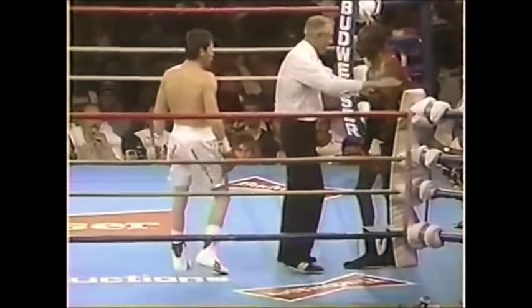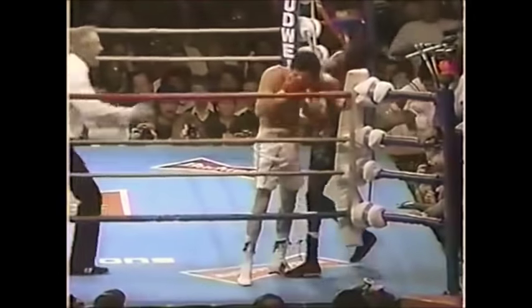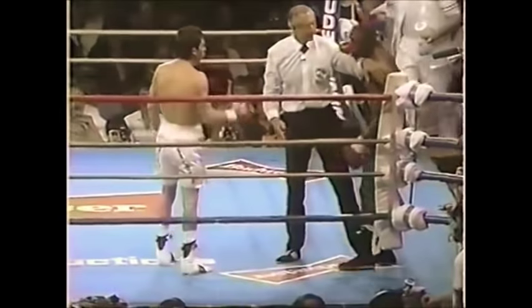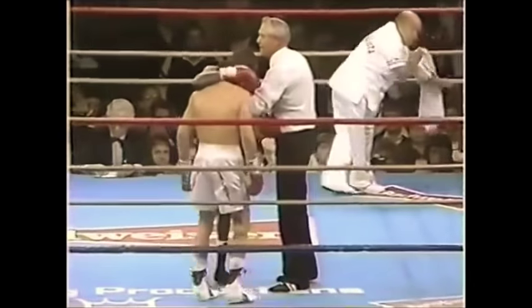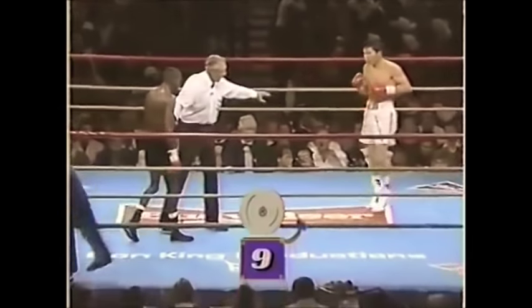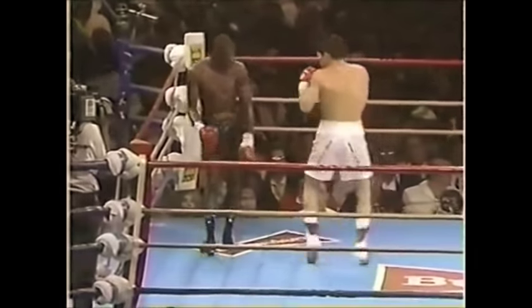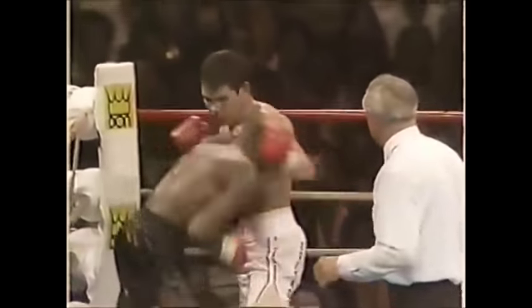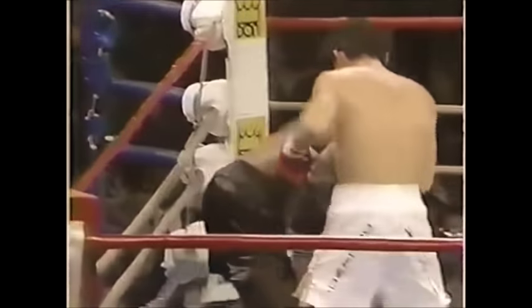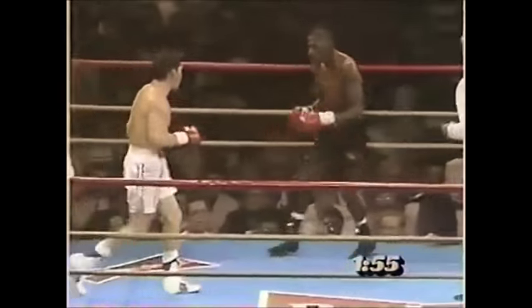You marvel at the sheer resolution of Julio Cesar Chavez. He won't be stopped from moving forward. They flurry again after the bell, third time in the fight. Mayweather's manager saying you can knock him out, which suggests the concern they have because of the cut over his right eye. Round nine of a war at the Forum. Julio Cesar Chavez's first journey at 140 pounds.